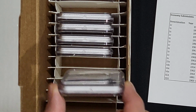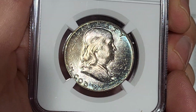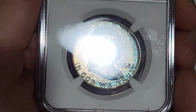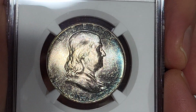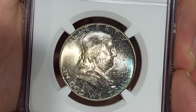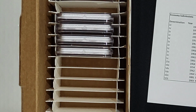Next up, this was a fun, colorful coin that I found. This is a 1962. And you can see the blues and that gunmetal toning coming through with the blues. And I expected 64, not a full bell line. Did not send this in for the bells. I sent it in mostly because I wanted to preserve and encase this gorgeous toned coin. So 64 straight grade was my guess, and I was pleasantly surprised with a 65 straight grade. So that was an improvement over what I was expecting.